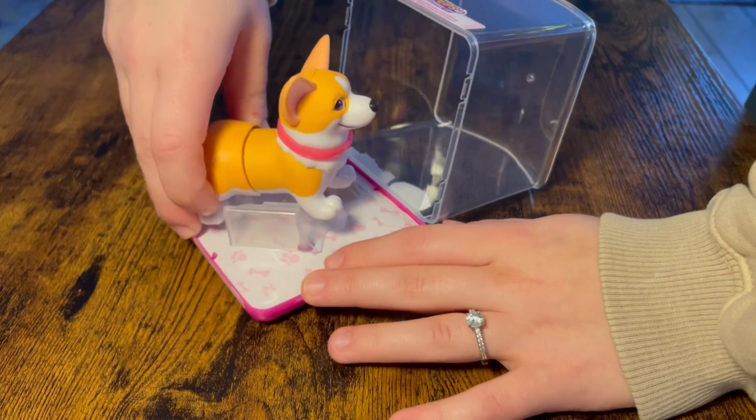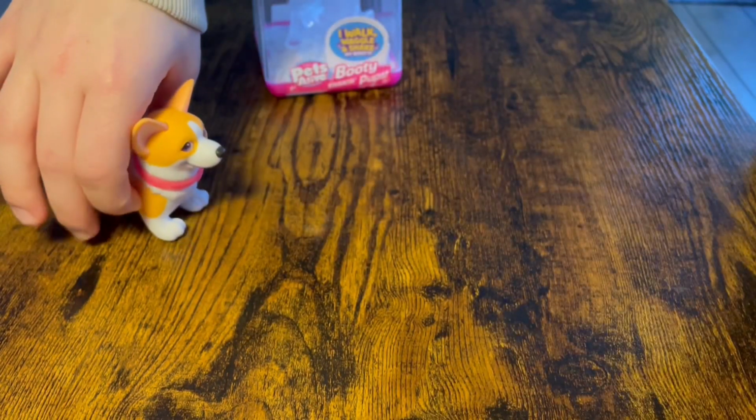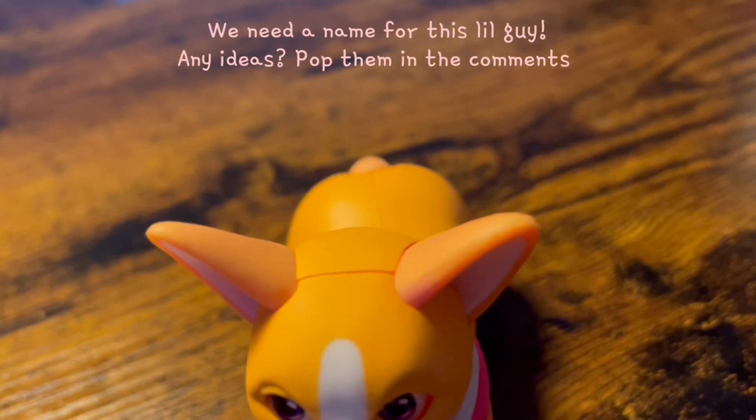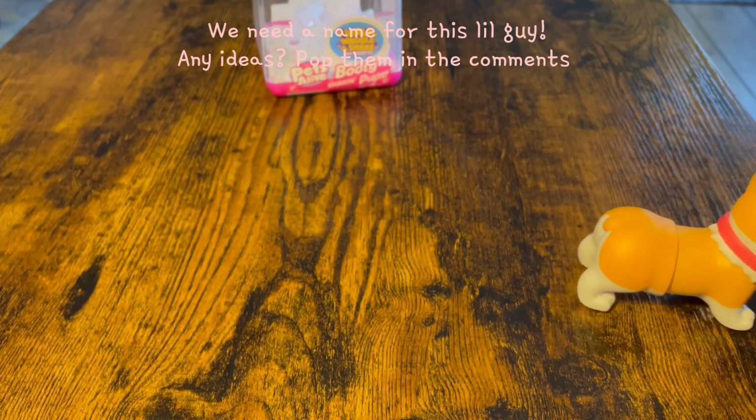And I've just been using it as a sort of desk, I don't know what you call it, desk ornament. I just think it's so funny and cute and how it wiggles like that. Definitely always going to bring a smile to my face whenever I am studying.